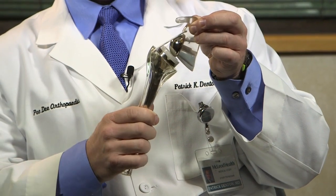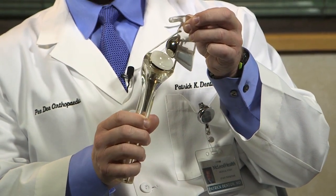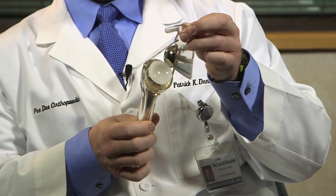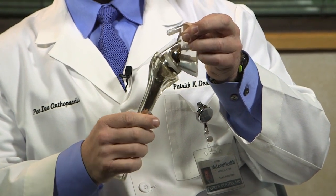The right hand is the humerus bone, and you can see that there's a socket there with a piece of artificial cartilage that allows this to articulate, and now that will allow it to move, and that allows them to have a fulcrum to articulate and use other muscles that are functioning to elevate their arm.